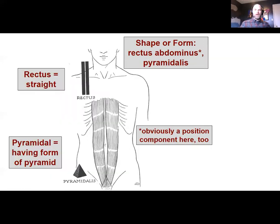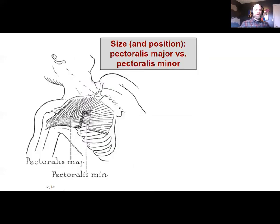We have examples of rectus muscles. These are like the rectus abdominis. And we have a small muscle here called the pyramidalis, and this has a pyramid shape. We also have muscles that are named relative to their size. So we have pectoralis major and pectoralis minor in our chest, pectoralis major being bigger, as you might guess. Even though they act synergistically, one is bigger than the other, hence major and minor.